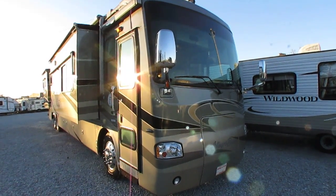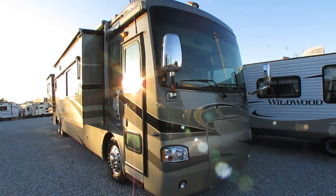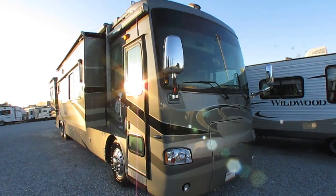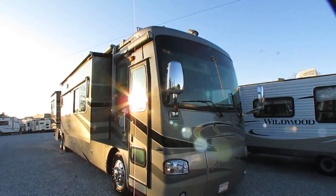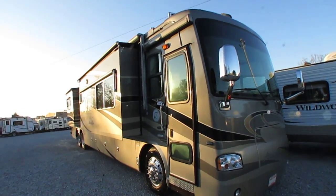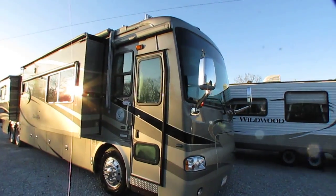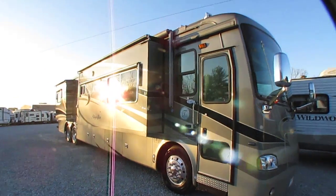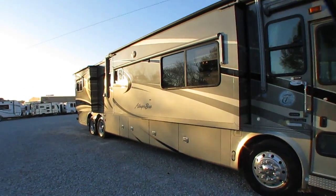Today we're going to look at an absolutely stunning 2006 Allegro Bus 40 QDP. 40 feet, 6 inches long overall, bumper to bumper. This is a beautiful diesel motorhome with 38,000 original miles. Beautiful condition, folks. Built on a Spartan chassis with the tag axle.